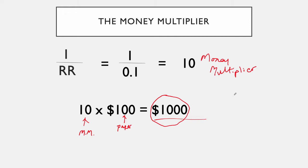It's not just a matter of counting paper. It's not just a matter of saying, how many hundreds do we print today? The question is, what's going on with banks and their lending processes? That's why the Fed is so interested in what happens in the banking sector. So the job of the Fed is to control the money supply.